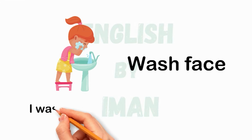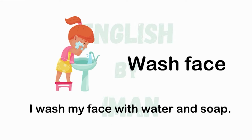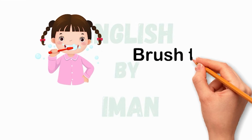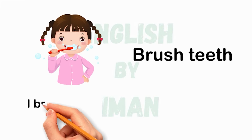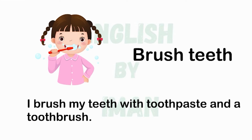Wash face. I wash my face with water and soap. Brush teeth. I brush my teeth with toothpaste and a toothbrush.